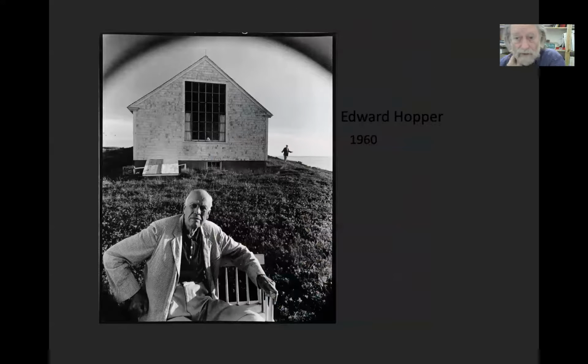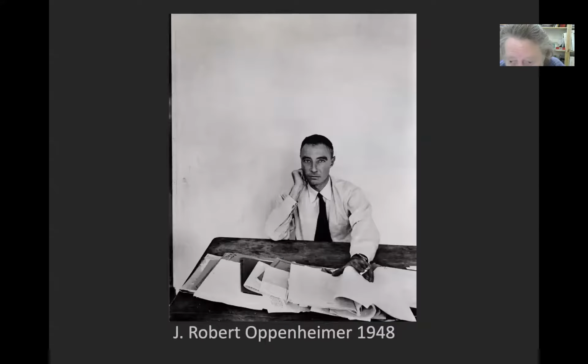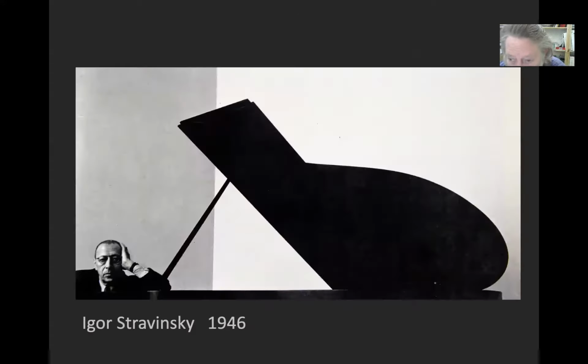Edward Hopper, 1960, painter. Robert Oppenheimer, 1948. He led the Manhattan Project to build the atomic bomb dropped on Japan. Evidently, he was just astoundingly brilliant. He was fluent in Sanskrit by the age of 21. He was just brilliant beyond measure.